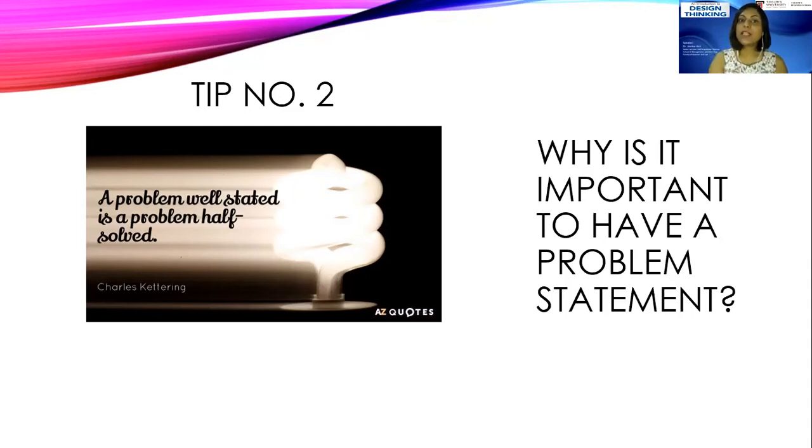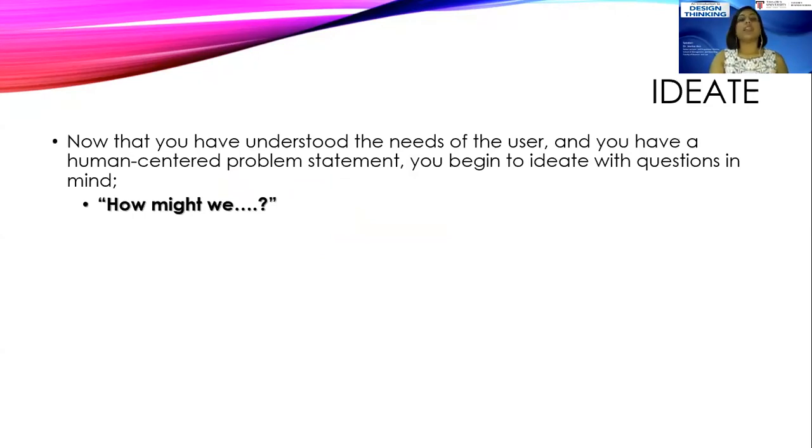But if the doctor asks you 10 questions to understand what is the problem, he or she would probably give you the right medication. Similarly, understanding the problem, coming up with the problem statement, you are already solving your problem by half. That is tip number 2, guys.